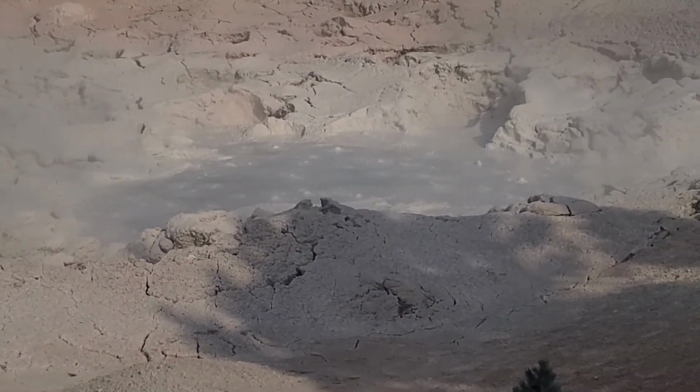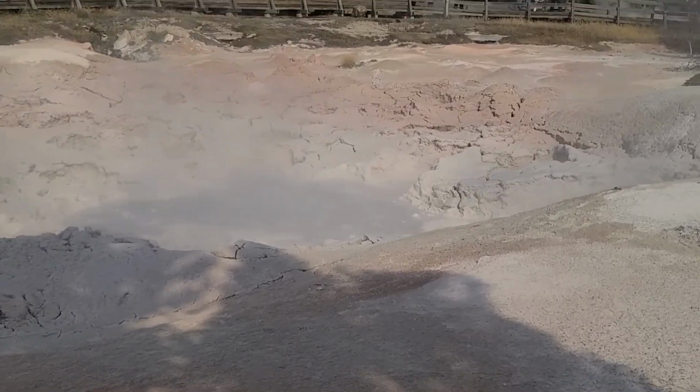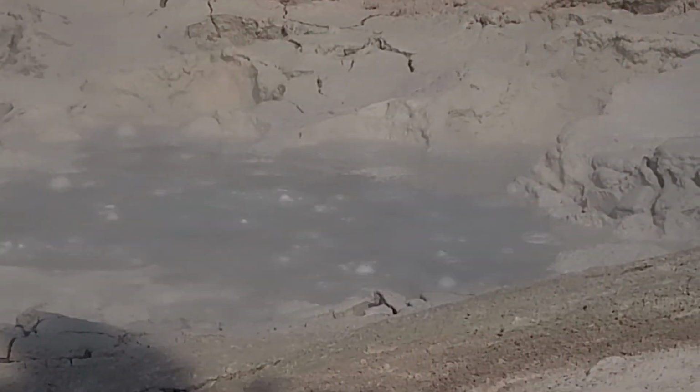These are called the fountain pots. Definitely has an irony smell, or rust smell. Looks so cool.